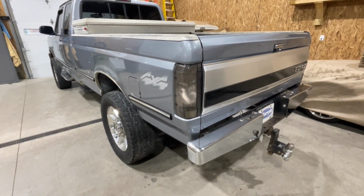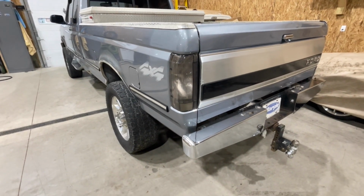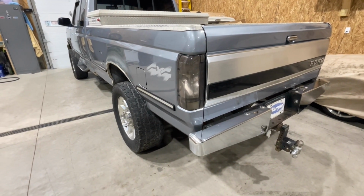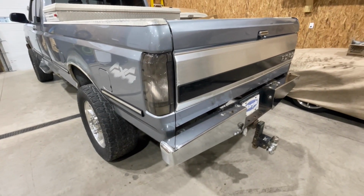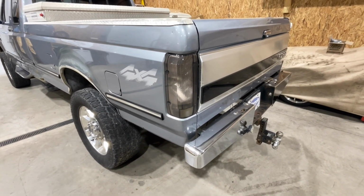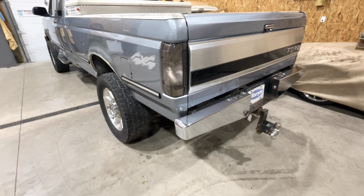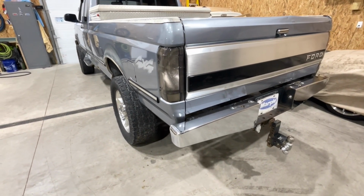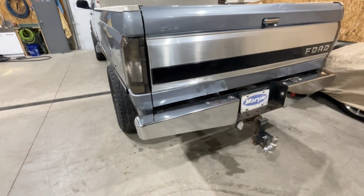Running the smoke taillights in the back of this truck. These ones specifically came from Complete Performance. These can be had just about anywhere on the internet. I haven't really dove into the quality differences. However, I know that they started getting these produced again, so I went ahead and bought them from them because they did the legwork on it. These are a couple years old now. They've been holding up pretty good, and I would buy another set if I had to or wanted to.